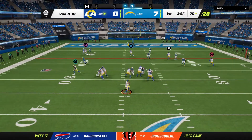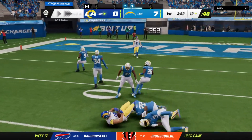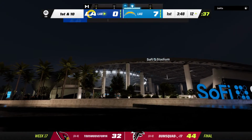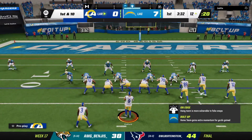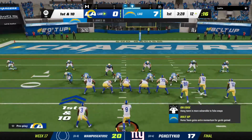Now Stafford, looking for Hopkins, and he's got him on the crossing route. And he's brought to the ground with another first down at the Chargers' 12-yard line. They give him 14 yards that time and a fresh set of downs. Counting down toward the midway point in quarter one.